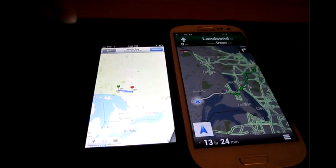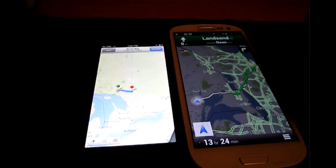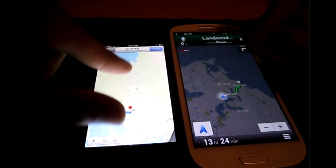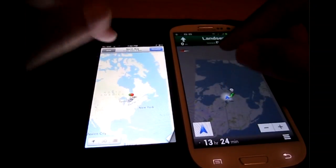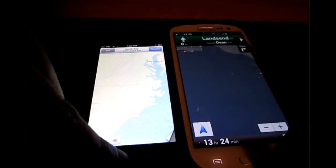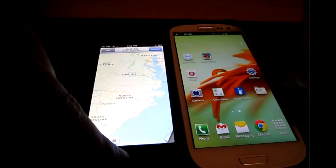Apple Maps has some serious issues right now. You can read about it all over the news. They've been having a lot of issues in England. For an overhead map, performance is comparable. So I'm not going to waste any more time with that.